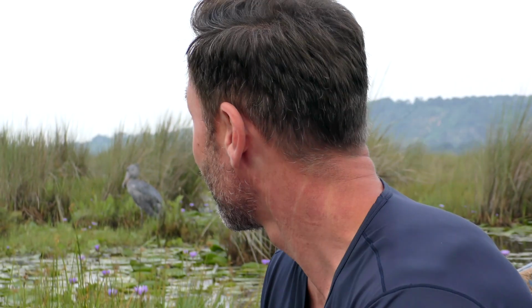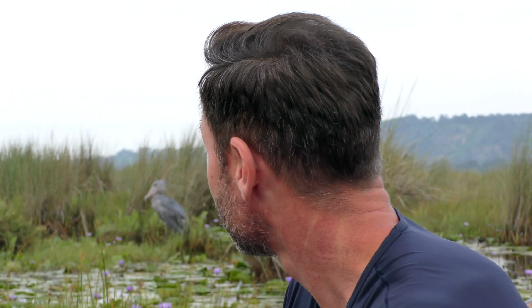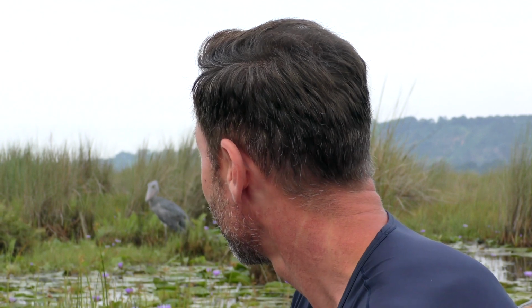Success! We have found the Shoebill Stork. This is the ultimate for me and completes my Uganda safari. To see this bird in its natural habitat in the wild, absolutely amazing. There are only 1,000 of these birds here in Uganda. And to see this, yes, this completes my trip.